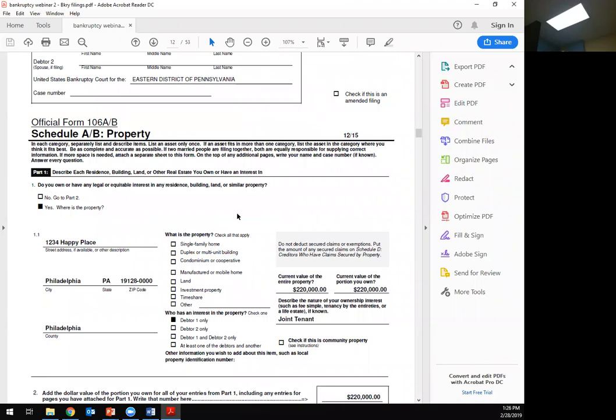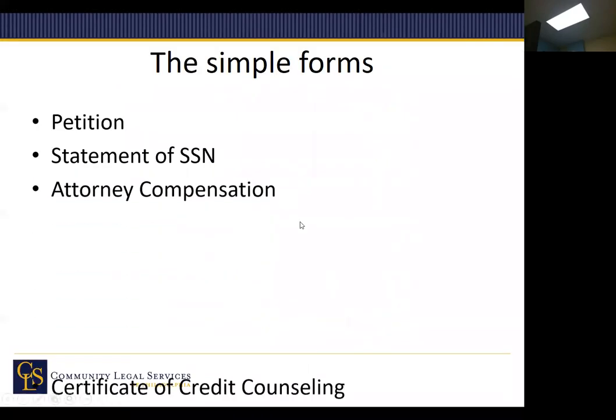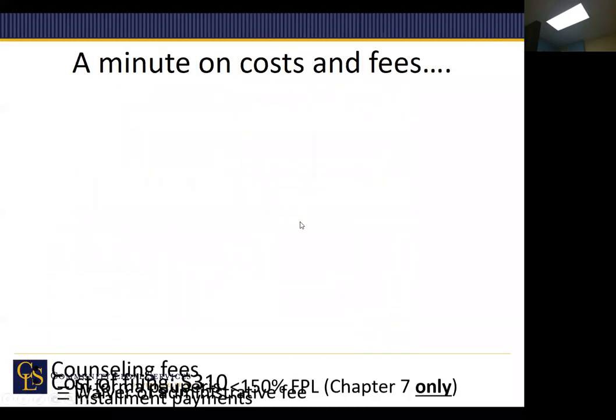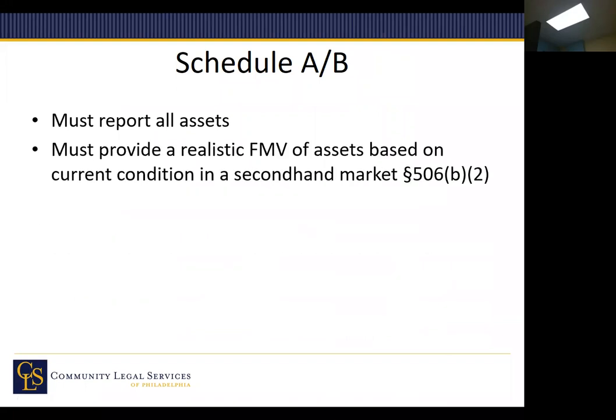Now let's go into the meat of what we're going to talk about today, which is the schedules. So you have Schedule AB. It used to be 2 separate documents. Now it's 1. The purpose of Schedule AB is to capture all of the assets owned by the debtor. Let me just make sure I'm covering everything on my PowerPoint. I know I'm jumping around a little bit. Okay, so you have to report all of the assets of your client.